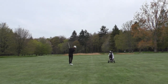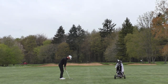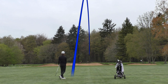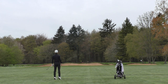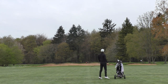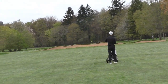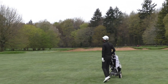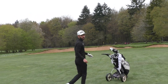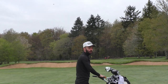James trying to get up and down here for par. Good strike, had a little bit of a hop. Don't know. Find out in a minute, won't we? Too short. Can't see over the bunker. No. I think I'm good. What club did you hit? 58. It's like a lob wedge, is it? Pretty much, yeah.